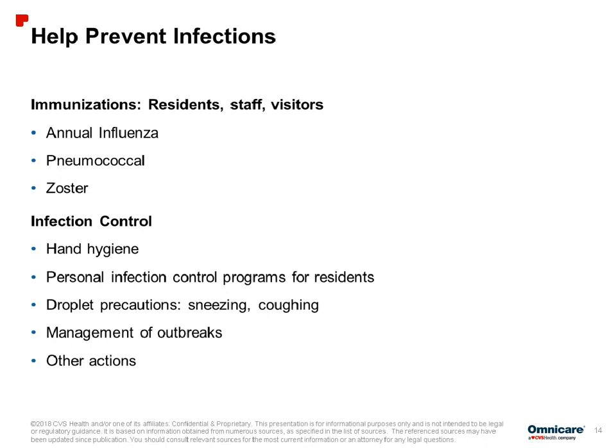The second thing that we can do to help prevent infections is, of course, infection control practices. Always hand hygiene being first. Personal infection control programs for residents, keeping in mind that we're caring for residents who may have difficulty in activities of daily living, have difficulty cleaning themselves when they use the bathroom and then washing their hands.